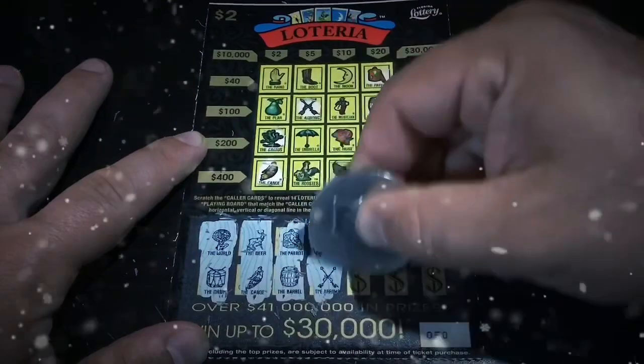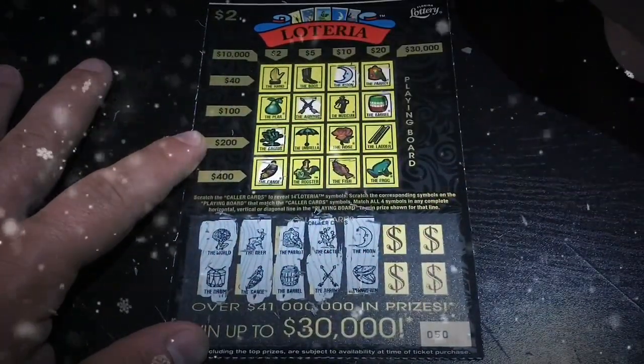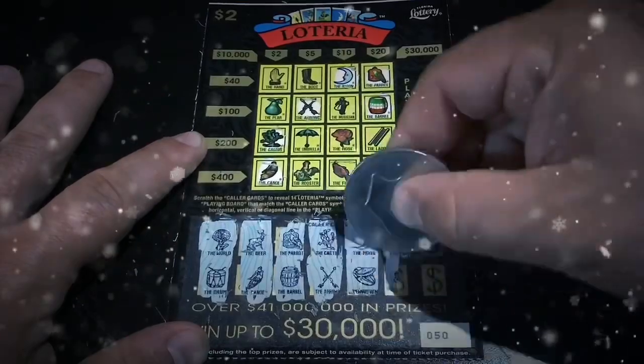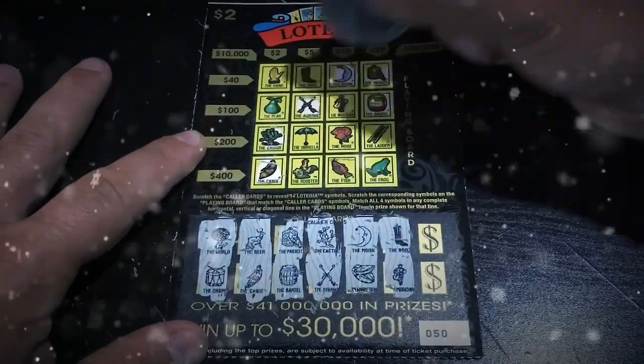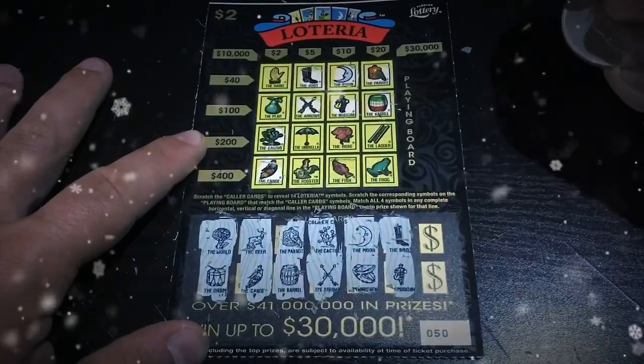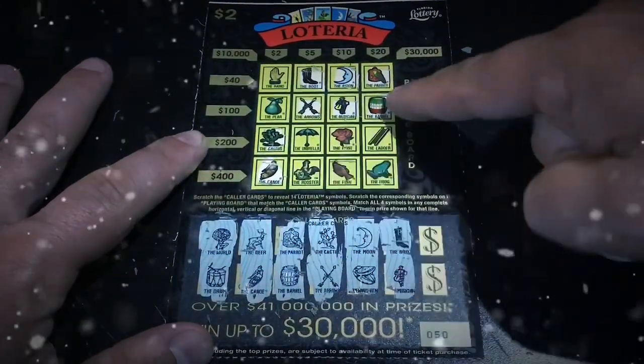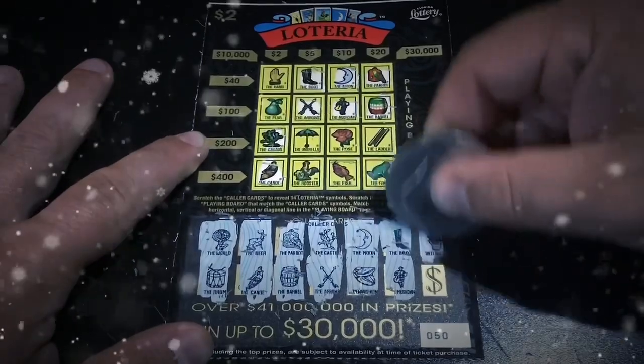Okay. Looking up. The watermelon and the moon. Here's the moon. I'm not seeing the watermelon. The boot and the musician. Here's the musician, and here's the boot. If we get the hand, that's $40. Come on, let's get it. Or if we get the pair, it's $100. Or if we get the umbrella, it's the jackpot. Lots of options right here.